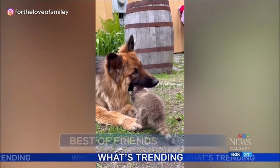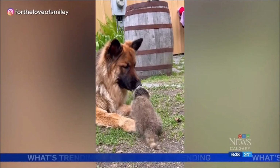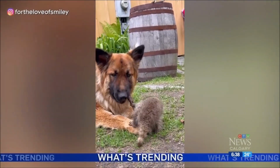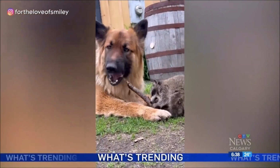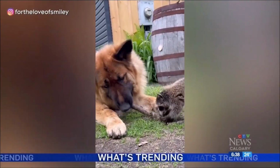Look at this German Shepherd and his new buddy, a raccoon. They love hanging out with each other. It has got nearly 70,000 likes on Instagram on the For the Love of Smiley page.